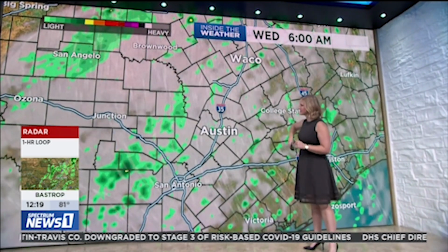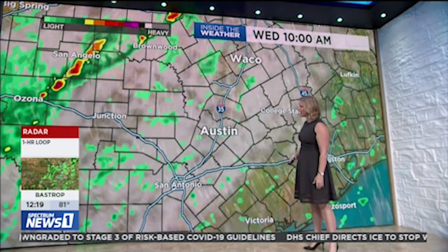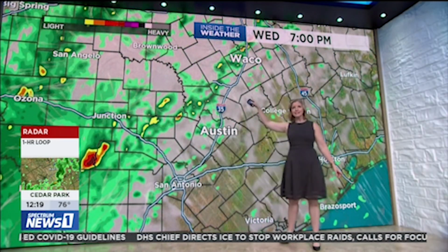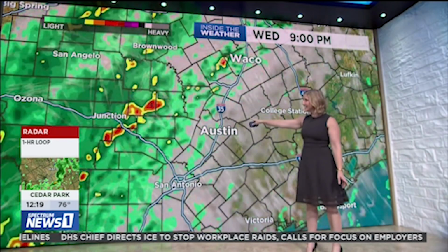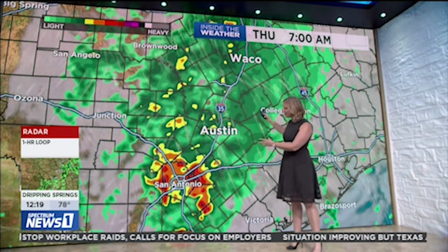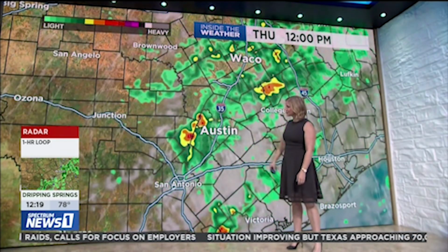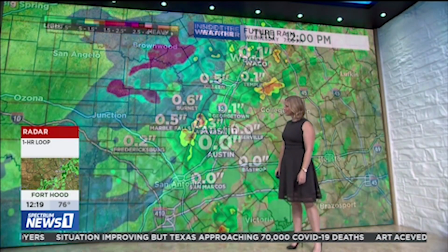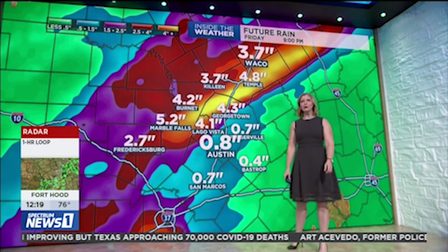So here you go. This is 6 a.m. on Wednesday. You can see scattered showers, maybe a thunderstorm or two, but those storms really picking up late in the day on Wednesday until Wednesday night. And then here you go. This is Thursday morning. Still quite a bit of heavy rain along the I-35 corridor, and it's going to set up right along the interstate there all day long on Thursday and not really letting up until Friday.